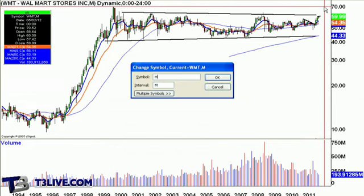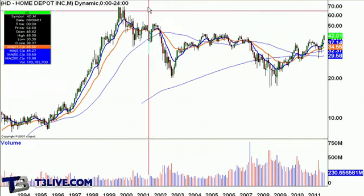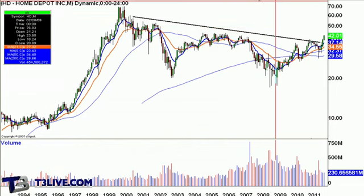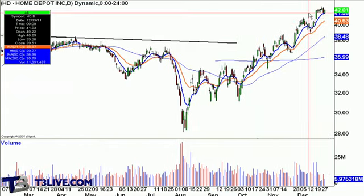My stock last year, my play of the year, was Home Depot, and it started clearing a pretty big downtrend. Hopefully you guys held it. There are some things you could be a holder of. It looks even better on the daily. Nice move. So I guess that was a good stock then. Actually, Mike Lee gave me that one.